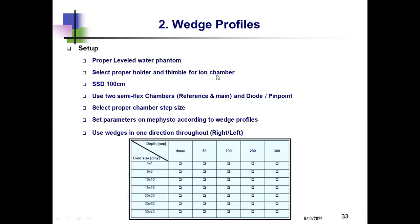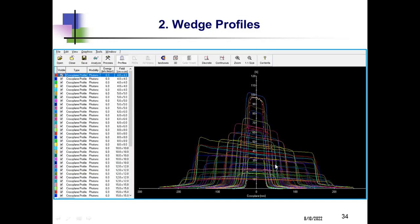Then wedge profiles. Again, there would be cross beam profiles, because normally in cross profiles the phantom has bigger dimensions, so it is easy to take the data in the cross plane. For wedge profiles, you need to use 2 ion chambers, with a proper chamber step size. Properly input the parameters in the software, and again use the wedge in 1 dimension. Again, we need 5 profiles for each field size. For wedge 15, for example, D max, 50, 100, 200, and 300 mm. When you get all the profiles, you will have a complete picture of the wedge profiles.